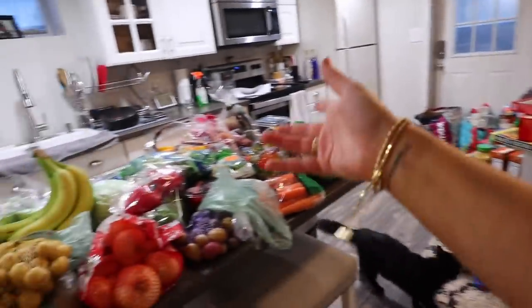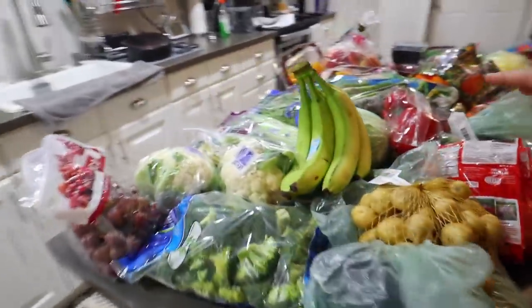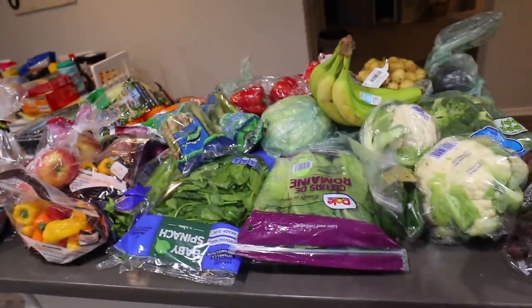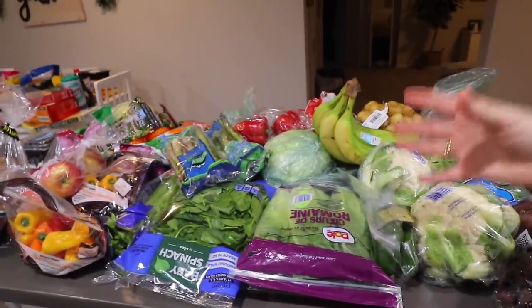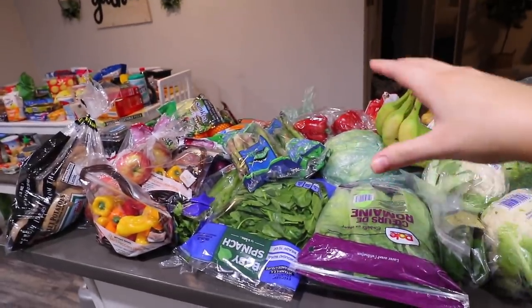So we put everything out and then we're gonna disinfect it and then put it all away, but I have to show you guys, obviously. Are you proud of me, first of all? If you watch our hauls, you know that we never get this much fresh stuff and I really wanna start eating better, more veggies. I love vegetables. There's no reason that I shouldn't be eating them more. So I finally stocked up on a ton of vegetables.